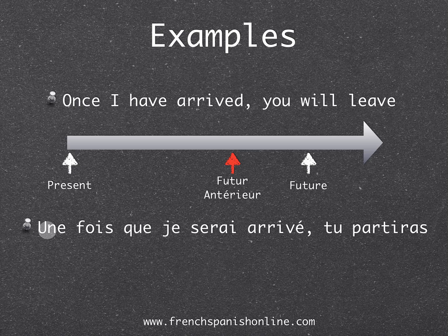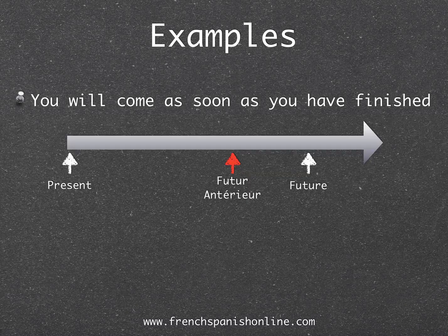So that's why you will translate une fois que je serai arrivé, tu partiras. As you can see here, the auxiliary verb for the verb arriver is the verb to be. So we say je serai arrivé, but exactly the same thing. Okay? Another example now after the expression as soon as.